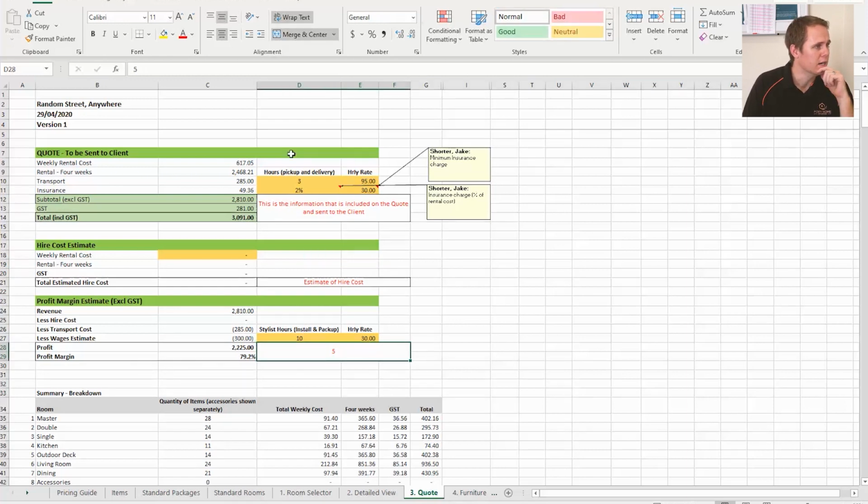So a rental cost on a weekly basis comes up, and it sets to a 4 weekly hire at the moment, which seems to be default, at least in Brisbane, for a lot of the hire companies. A lot of the staging companies do a 4-week plus 2 free, or 4 plus 4, or whatever it is. So that's how they calculate it.